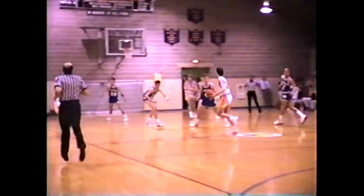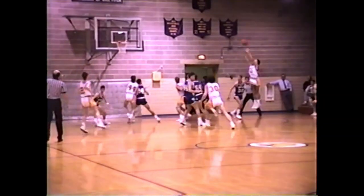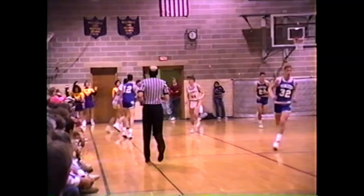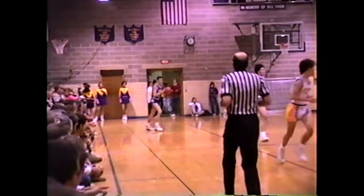Full court Princeton pressure again as Piper brings it up. Makes a spin move at the circle. Bounce pass to the open man. The jump shot by Phillips is no good. Rebound on a bounce is picked up by Rowe. Ohio's come out shooting cold.